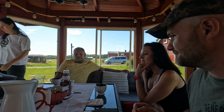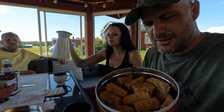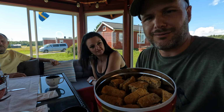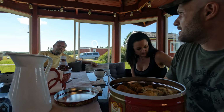So a cup of coffee after lunch or dinner or a big meal is quite common across the entire world, of course. And over here we have rusks, or as I said, biscuit. You get different types of rusks, so many different flavors, mostly with nuts and fruits. The traditional is Ouma's buttermilk rusks, and we tried to get Ouma's buttermilk rusks, and apparently it's banned.